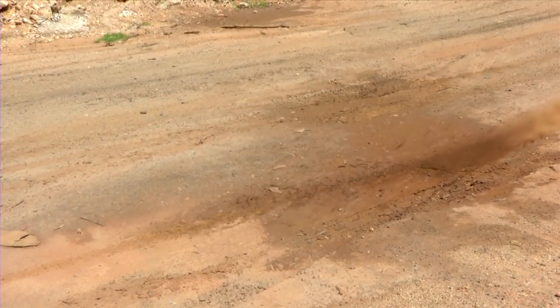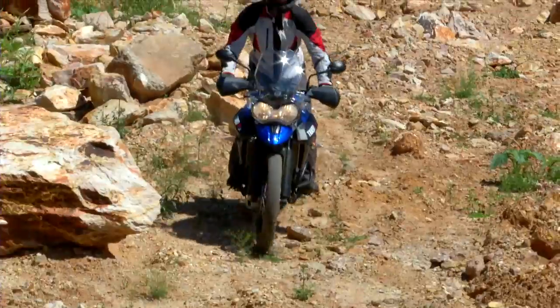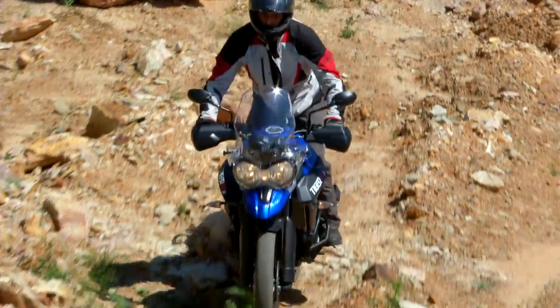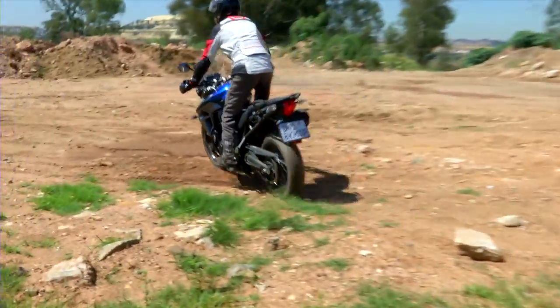Make no mistake, the Tiger 800 might appear to be too pretty to cut it on the rough stuff, but don't let the looks deceive you. This bike will give you the thrills of your life off-road, and then when the day is done, give you a great ride home on tar. It's the best of both worlds.